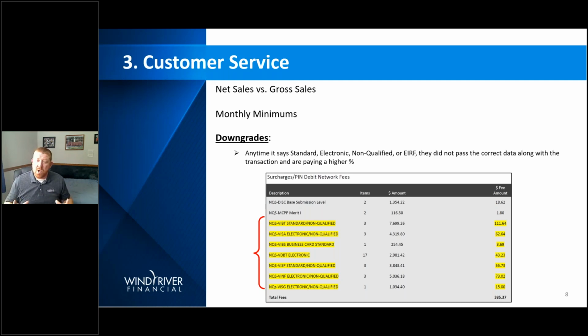I'd say for most businesses, the most common reason for a downgrade is in a card not present transaction by not passing along the billing street number, billing zip code, and in some cases a PO number. Now what happens is when the card is not present, you can still run that transaction. It is just going to cost you more, and that is what these card descriptions mean.